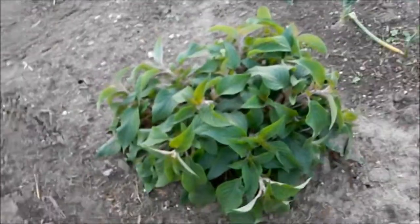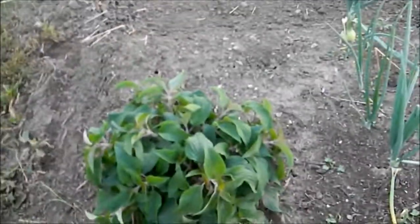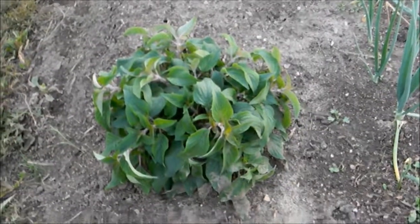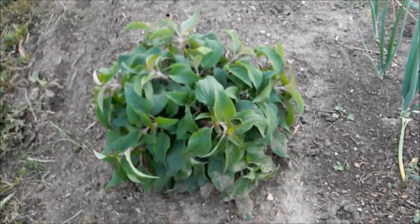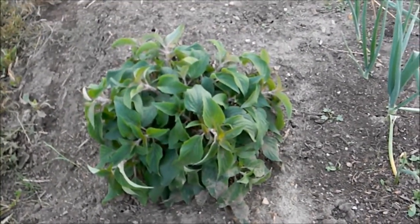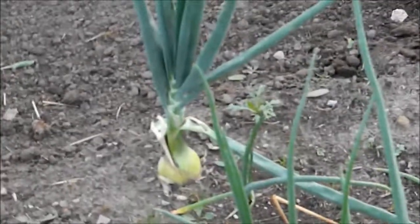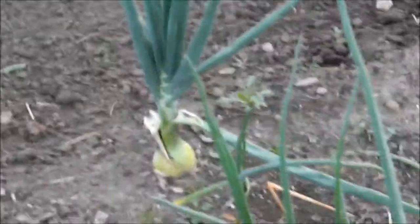This pineapple sage here was a broken branch from a piece that I bought to plant elsewhere in the garden. If you put it in the water, they grow roots really, really easy, so you can propagate them very easily. Spanish onions growing through here. The biggest one's over here on the end. It's got a lot of growing to do yet.